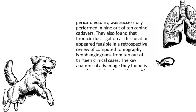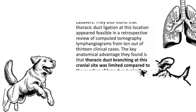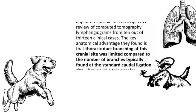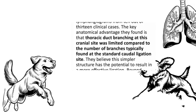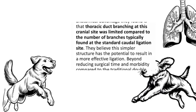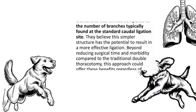The key anatomical advantage they found is that thoracic duct branching at this cranial site was limited compared to the number of branches typically found at the standard caudal ligation site. They believe this simpler structure has the potential to result in a more effective ligation. Beyond reducing surgical time and morbidity compared to the traditional double thoracotomy, this approach could offer these benefits regardless of whether pericardiectomy is performed.